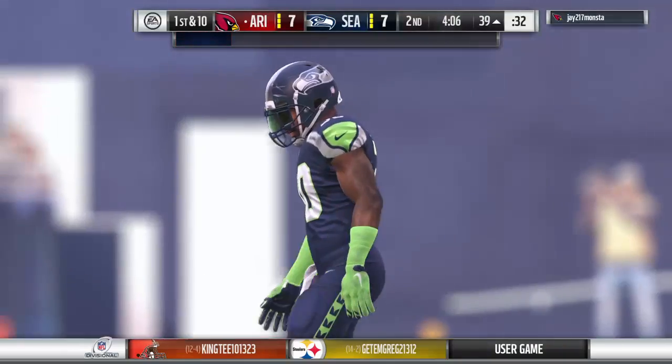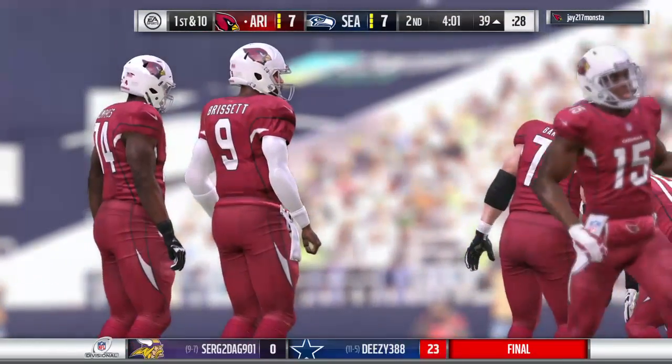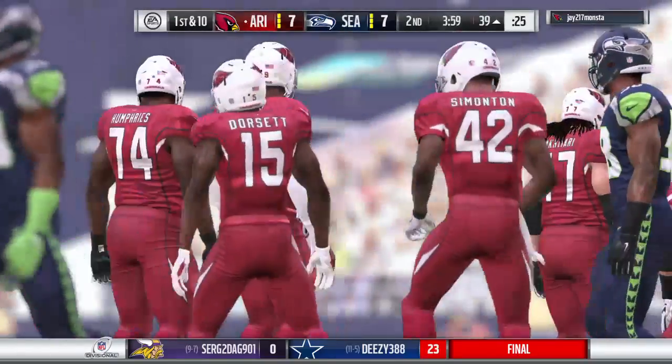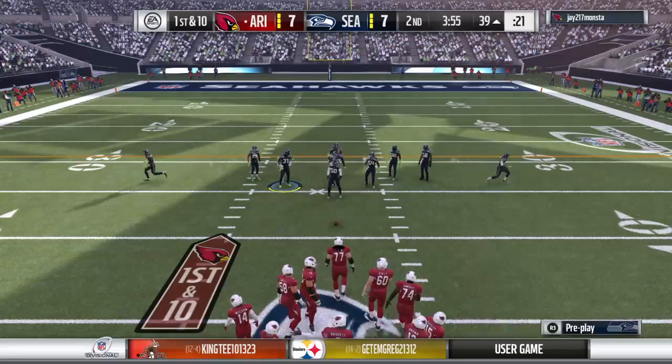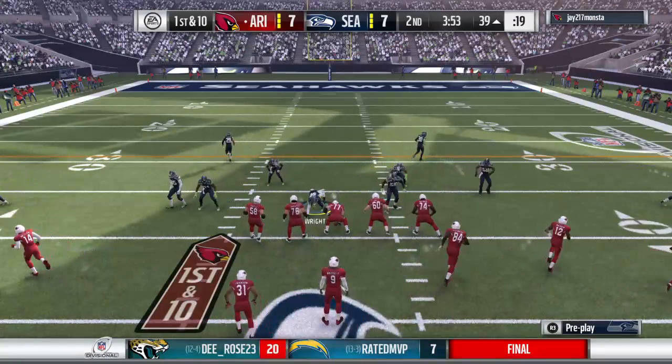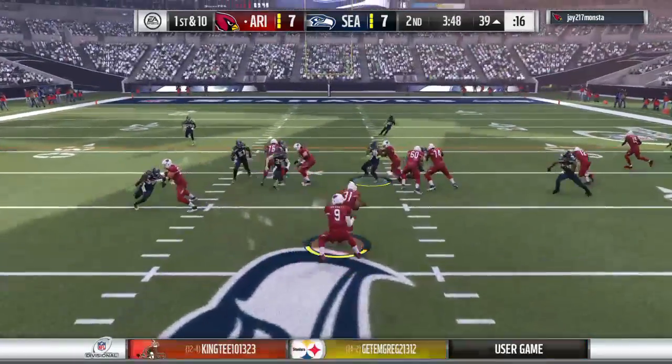And when you analyzed him coming out of college, when you tried to put a grade on him, you saw the flashes while he was in school, but you didn't see the full production. You didn't see the finished product. He's a little bit raw, but you can see why people liked him. Those types of runs make you think there's plenty more there, and we'll see if that continues for him.